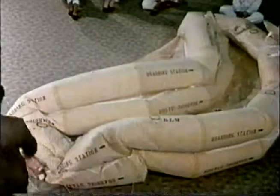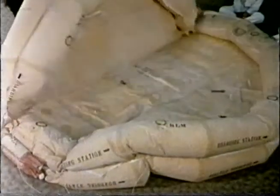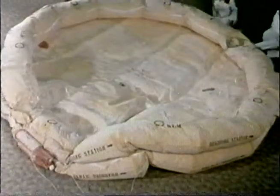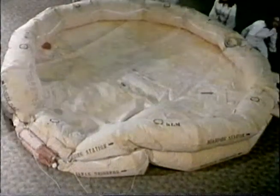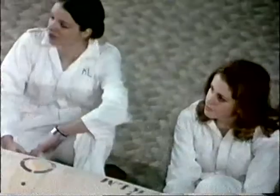At first appearance, it would seem that the cartridges used to inflate this raft were insufficient to completely fill it. However, this is not the case, since inflation will continue slowly until the raft is firmly inflated.